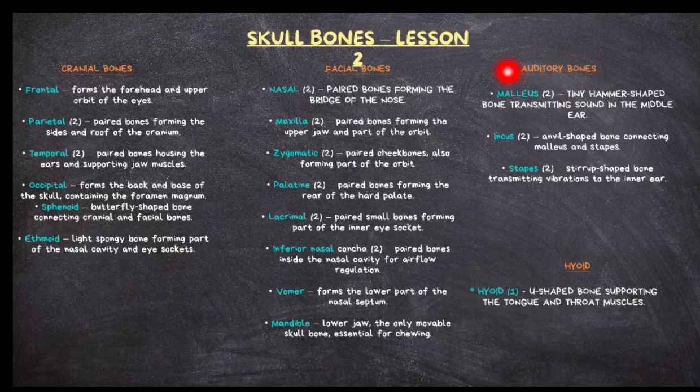Now the auditory ossicles, tiny bones that seem almost inconsequential, yet are essential for hearing. The malleus, or hammer, attaches to the eardrum. The incus, or anvil, transmits vibrations from the malleus to the stapes, the stirrup-shaped bone that passes sound into the inner ear. Together they amplify sound with remarkable efficiency.